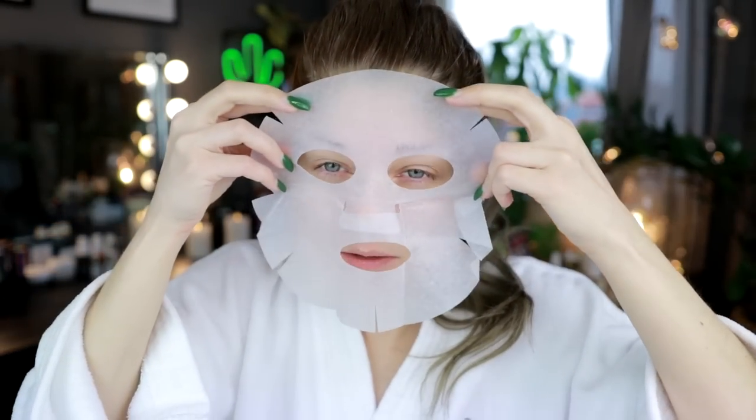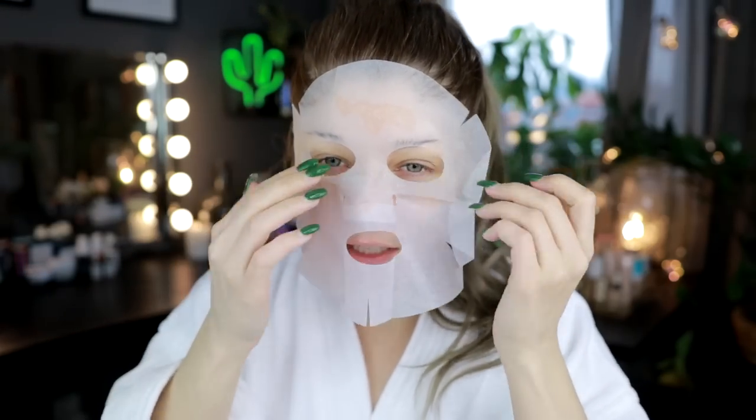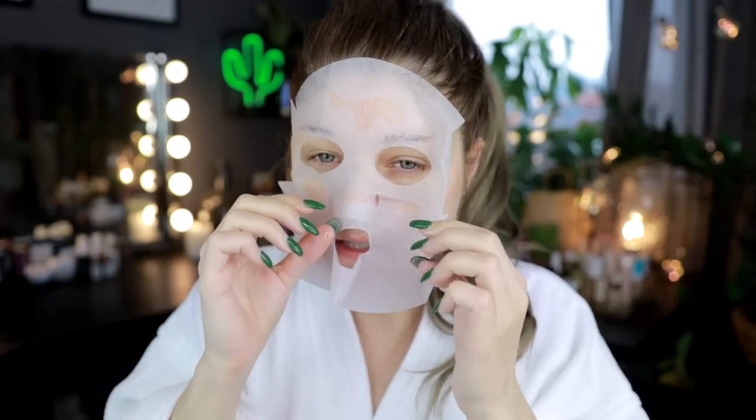So I'm gonna put this on, and I have a pretty small face. You can see that now. My face is not that big, and the mask is covering a lot.